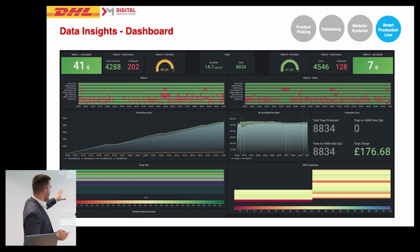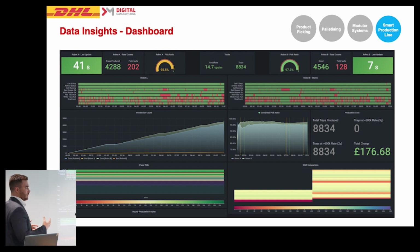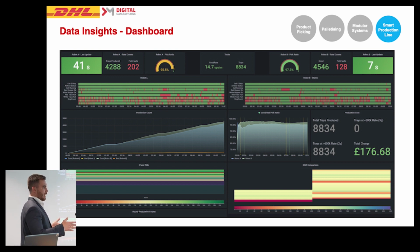We're seeing the uptime. We're seeing when various things happen, like when vacuum filters jam, because some of these environments are quite dirty. We can see how many trays are produced. In this instance, we can even do a charge per pick, so you can get quite a lot for the customer. And we can see when issues happen even before they realise they happen, so there is some level of predictive maintenance going on in the background.